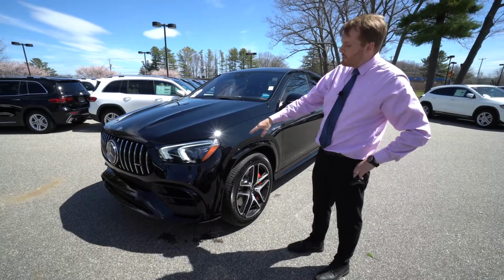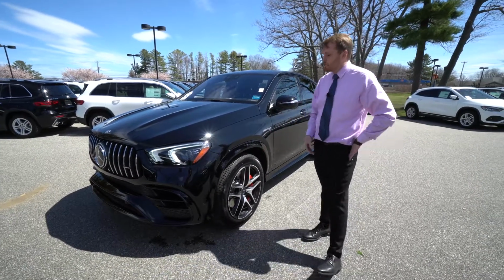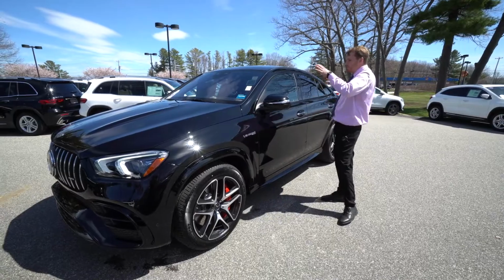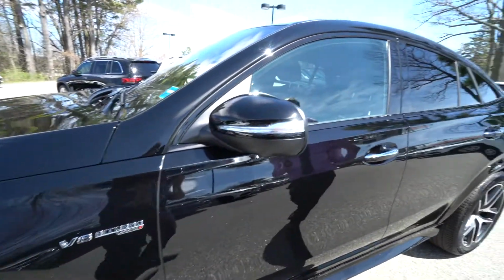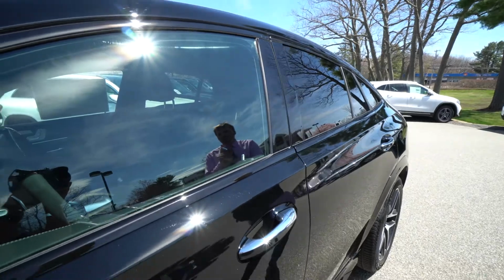This does have a lighting package, so those high beams are full LED, automatic as well, so as you're driving down the road, you don't have to worry about switching between high beams and low beams. Throughout this vehicle is noise insulating glass as well as superior cabin insulation, so that's going to give you a nice quiet ride going down the road.